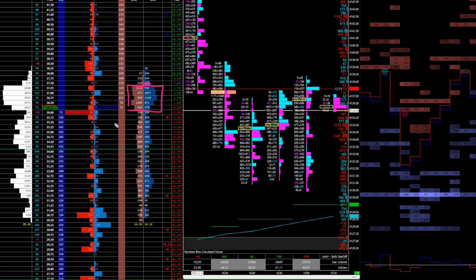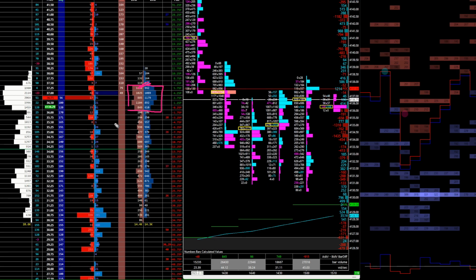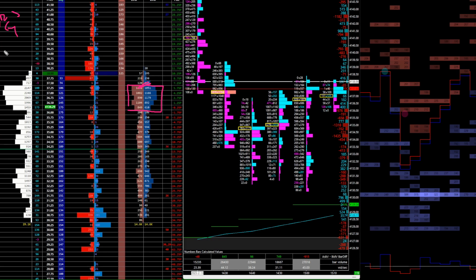You can see where the buyers are getting stuck up there. But as soon as it comes down, they keep bidding it back up. I think I wrote stuck buyers right there.